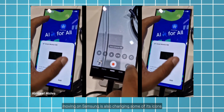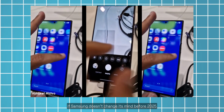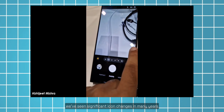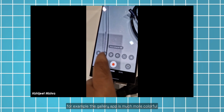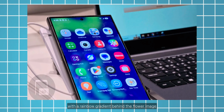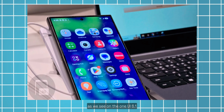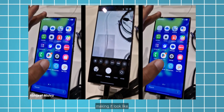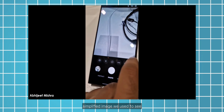Moving on, Samsung is also changing some of its icons, if Samsung doesn't change its mind before 2025. This will be the very first time we've seen significant icon changes in many years on Samsung phones. You can see some of the most notable ones. For example, the Gallery app is much more colorful, with a rainbow gradient behind the flower image. The center of the flower is orange instead of red, as we see in One UI 6.1. The camera app also gets a widely redesigned icon, making it look much more like a real camera than the flat, simplified image we used to see.